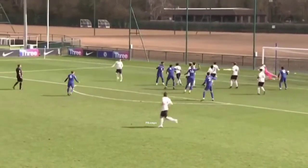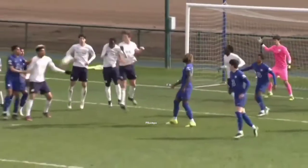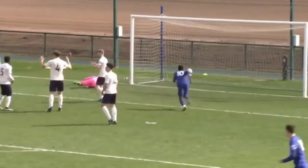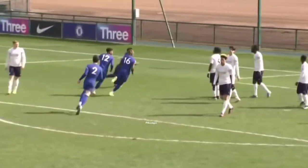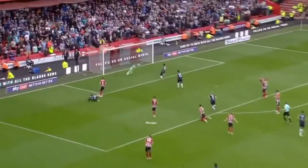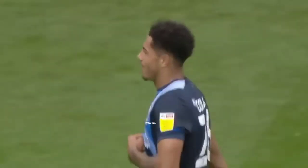Well, I have to say, first of all, it was a penalty, because Mecha has come on and he's had a shocker. But he actually almost catches it with his left arm there. But Levi Colwill doesn't care anyway, because he gets it down, takes his first touch and smashes it into the corner of the net. Looks like a very good prospect as a ball-playing centre-half, Levi Colwill.